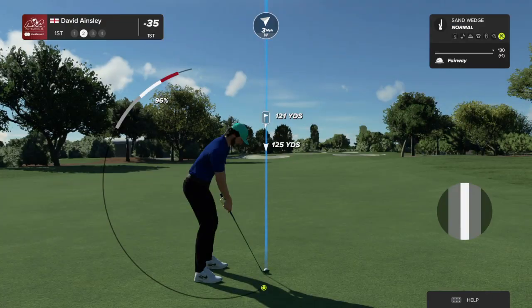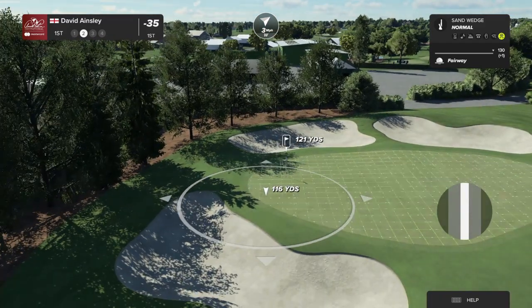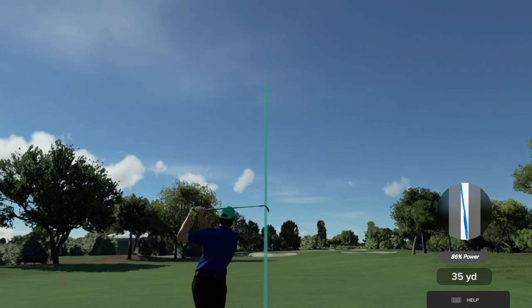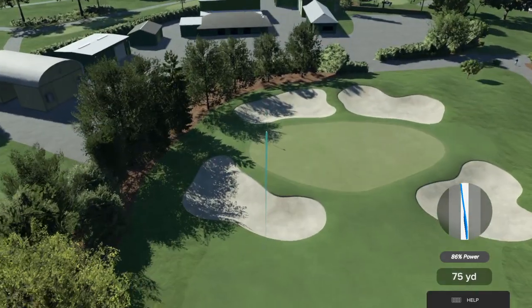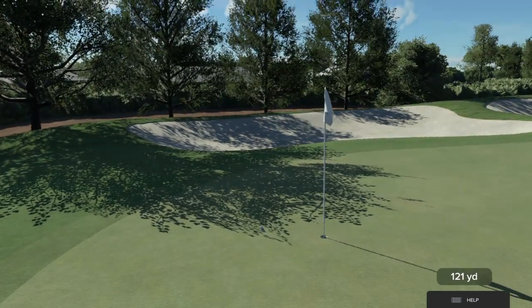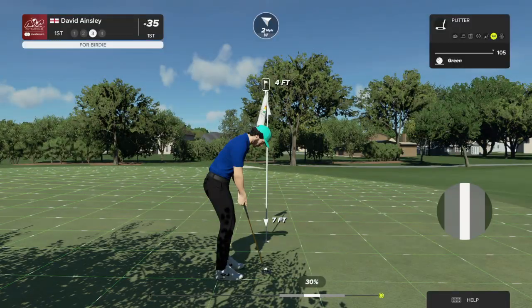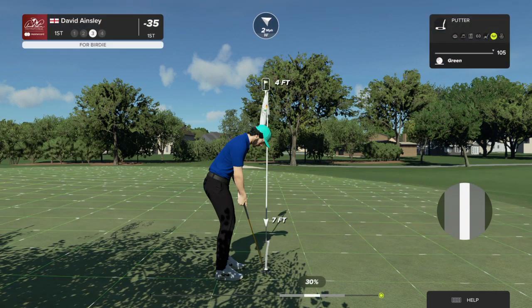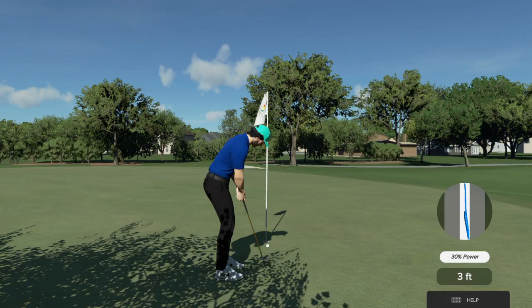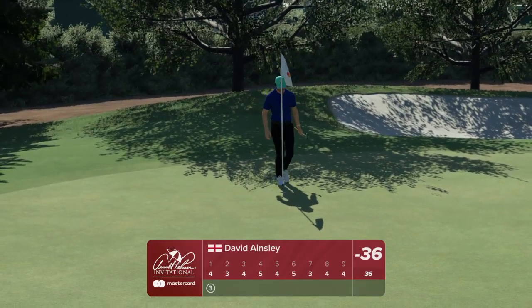Good shot there, Beamer. This shot from 120 yards. This one looks to be on a pretty good line. A wonderful shot and a chance for birdie here on the first. Pretty straightforward four-footer coming up here. Well, that's delightful. A birdie to get the round underway.